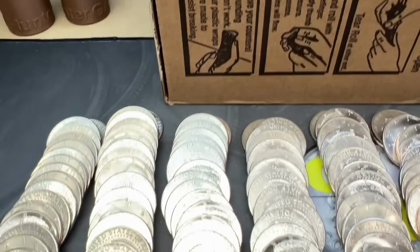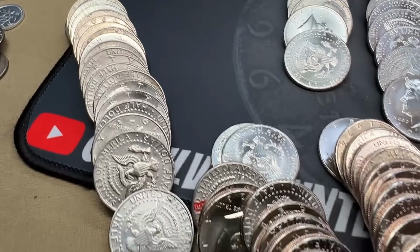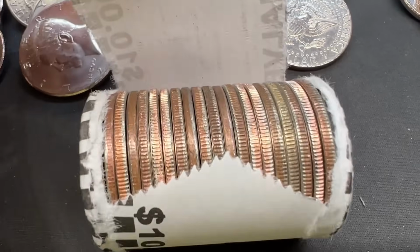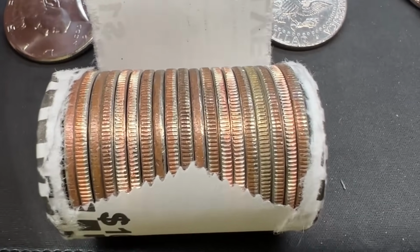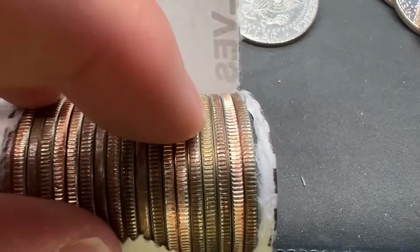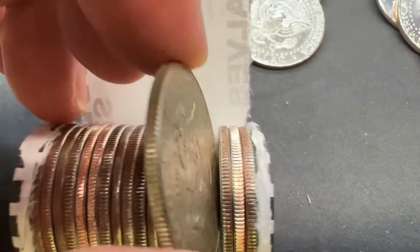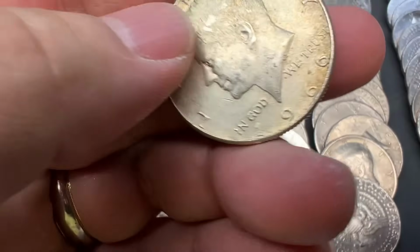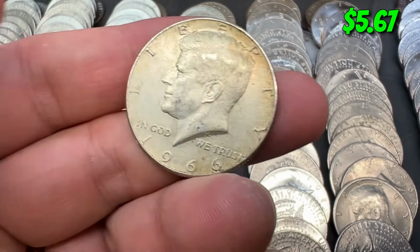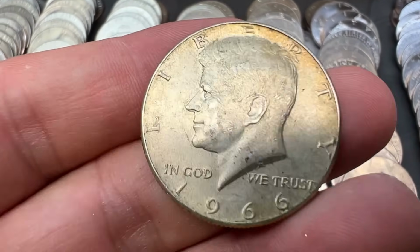So after those first 5, I just kept on ripping because I was getting so many rolls of mostly 2023s, and I just quickly ripped into roll number 15. Pulled back a little more paper than I like to show you guys these things when they're brand new openings, but I was shocked to see this guy sitting right here. A little off color. Probably silver too. Let's see. 1966. 40% silver buried in all that brand new 2023 garbage. So I'll take it, 40% on box number 2.